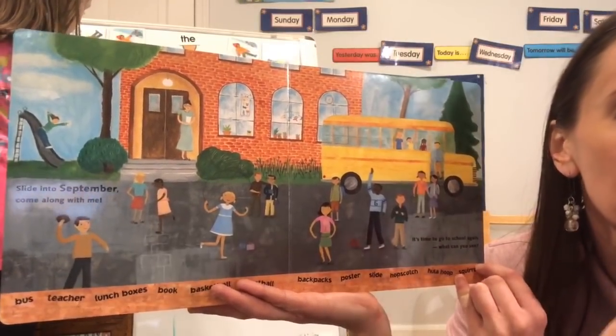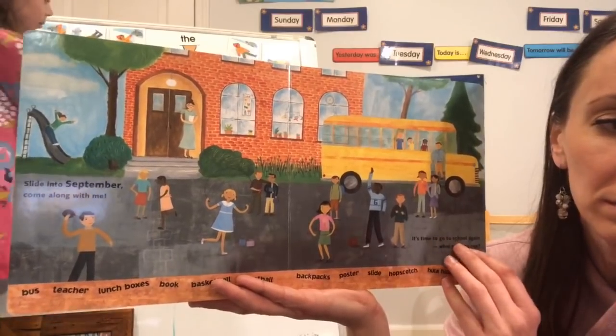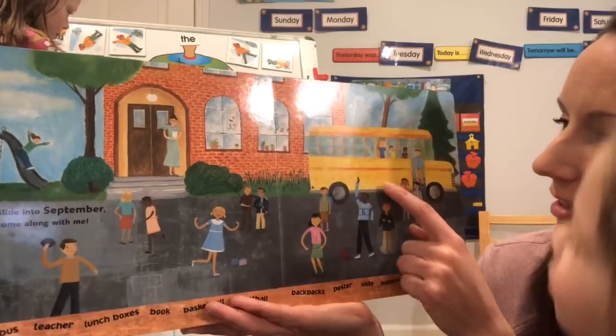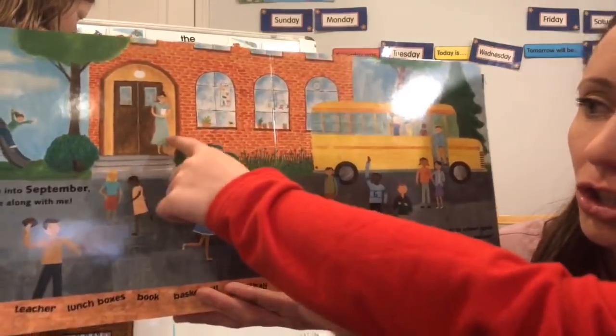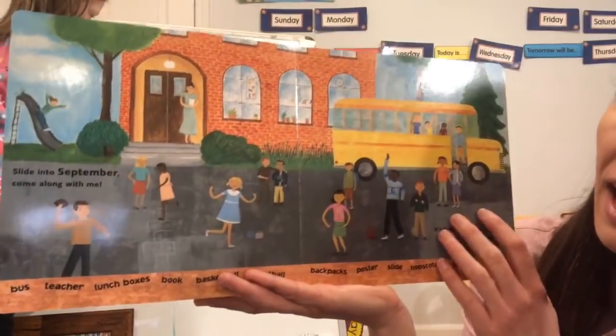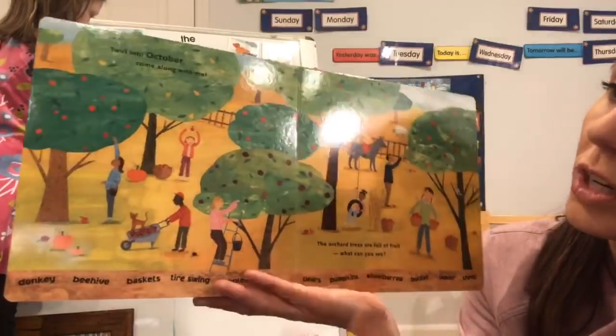September is my birthday. No, September is Wells' birthday. September is my sister's birthday. I see a school bus. A school bus, and people, somebody, and the teacher. There's the teacher. I see somebody jumping rope. And I see everybody going down a slide. I see everything. Twirl into October.